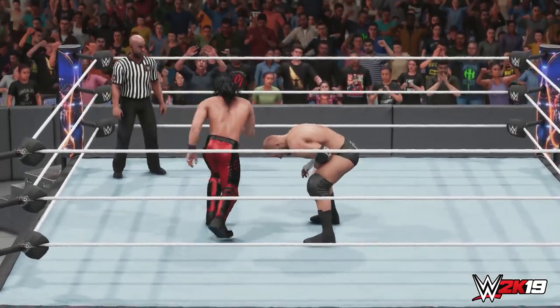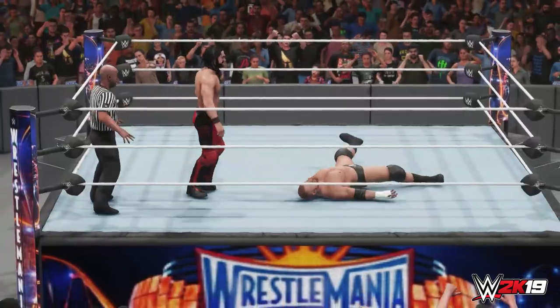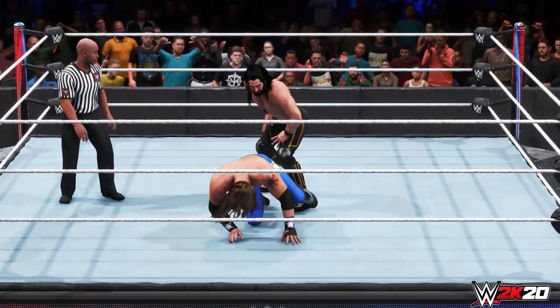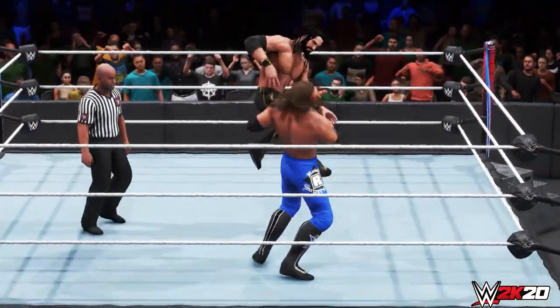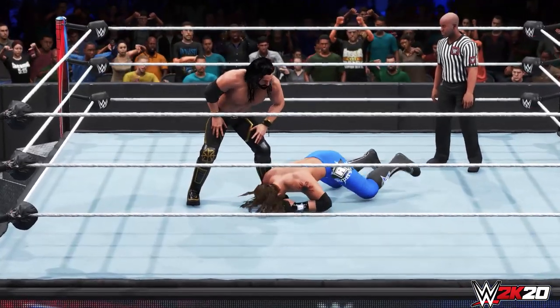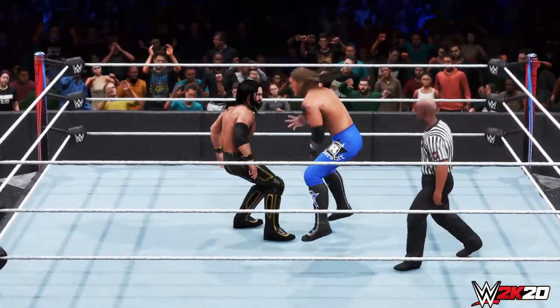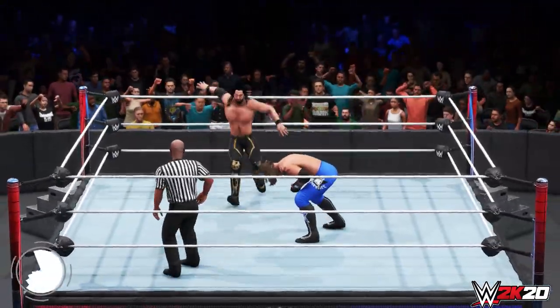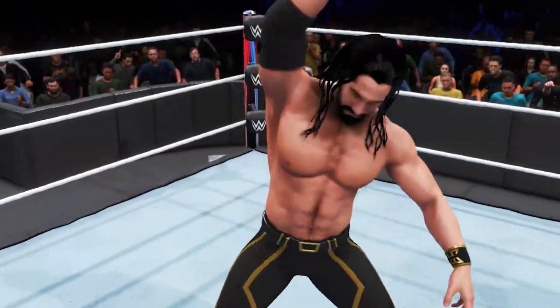And now one more time. Yeah, right to the back of the neck. Got every ounce of that one. This could be over. Pulls the trigger. Bang! What a knee. No man does that better. Seth Rollins has him right where he wants him. Rollins looking for it. Stop to the back of the neck. I think that'll do it.